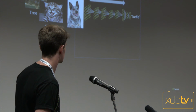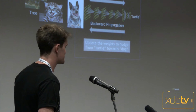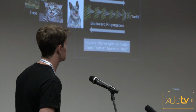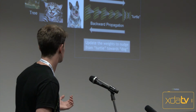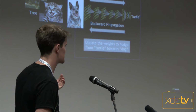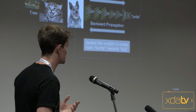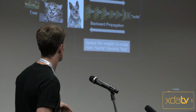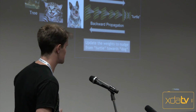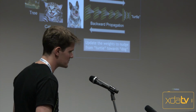Here we have a dog presented to the system. And the system is wrong initially. It recognizes it as a turtle. You can imagine a small child misidentifying an object. And then the backward propagation is data associated with the image. So if this image is tagged as a dog, the system can learn that, well, no, it's actually not a turtle. In the human metaphor, the backward propagation occurs when the parent says to the child, well, maybe that looks like a turtle to you, but it's really a dog.